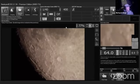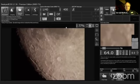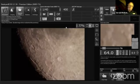Yeah. You see kind of an elongated crater right at the terminator line there. That is actually called Schiller, and we think it's actually two craters overlapping each other.